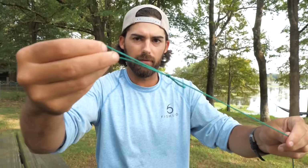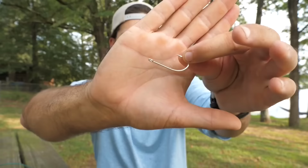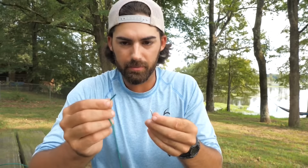Let me get these hooks out. And like I said with the hooks, you want your hook to have a big eye hole so you can run this braided line straight through it without any issues. Nothing is more irritating than trying to run this thick diameter line through a small eye hole. This one's kind of frayed, so I had to wet it. Anyways, we're just gonna run that through the eye.